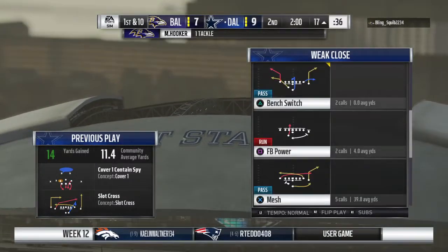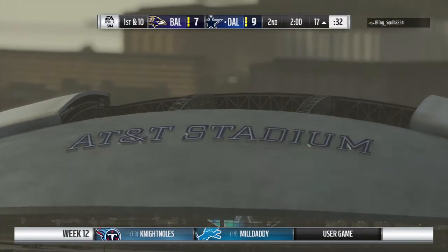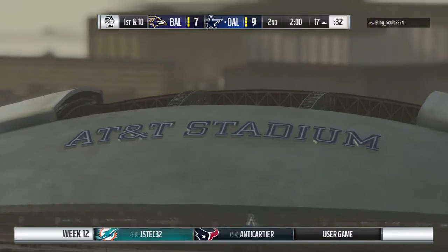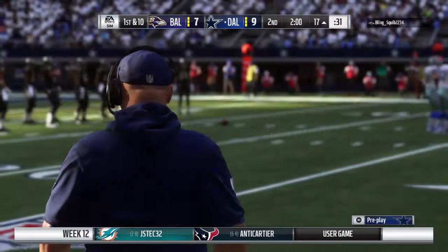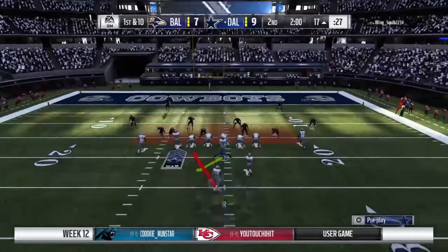Two minutes to play here in the first half. We're back to Arlington right after this timeout. This quarterback now 7 of 10 here in this first half, and he's got a 1st and 10.